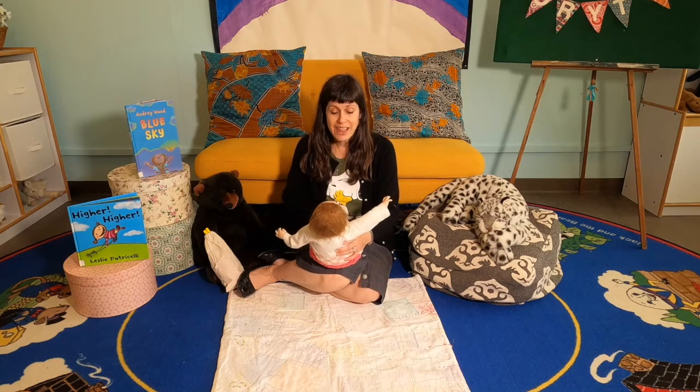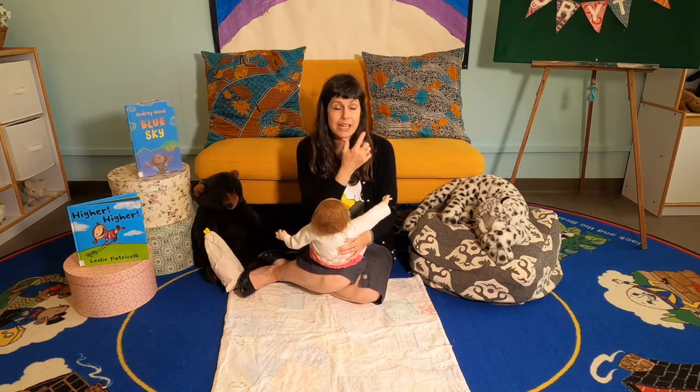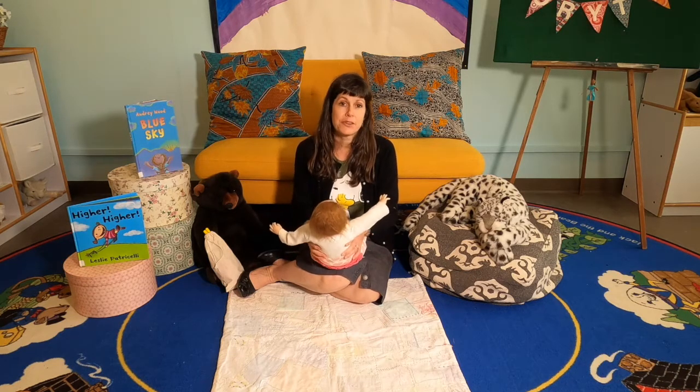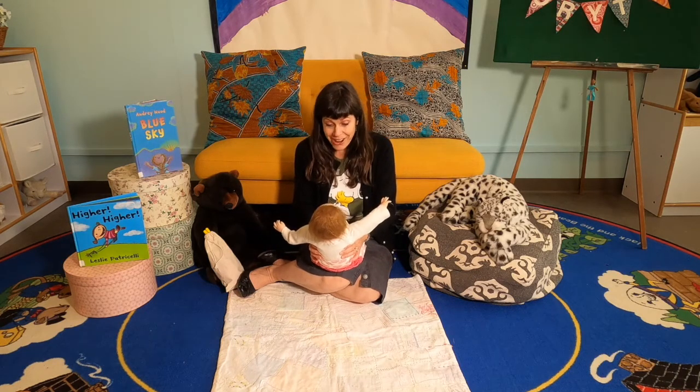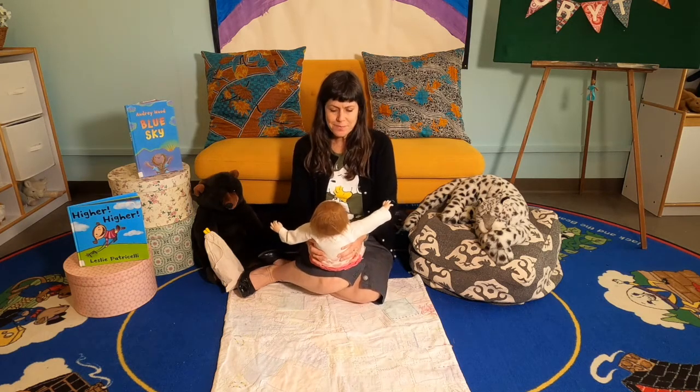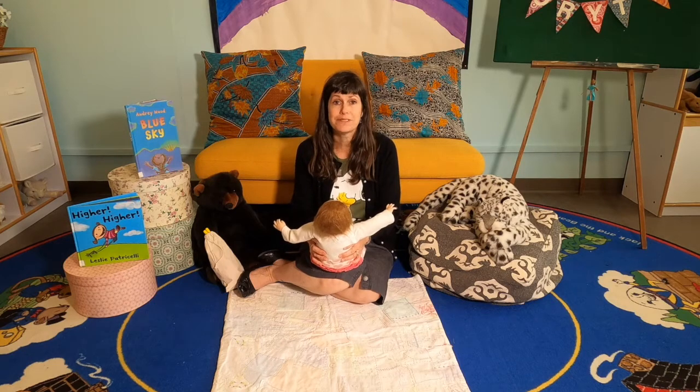And also, that's great for baby looking at your mouth when you're saying words, and it helps baby understand the rhythm of language and just talking. It's all learning. Okay, so here's how it goes. And babies love this because there's lots of ups and downs.